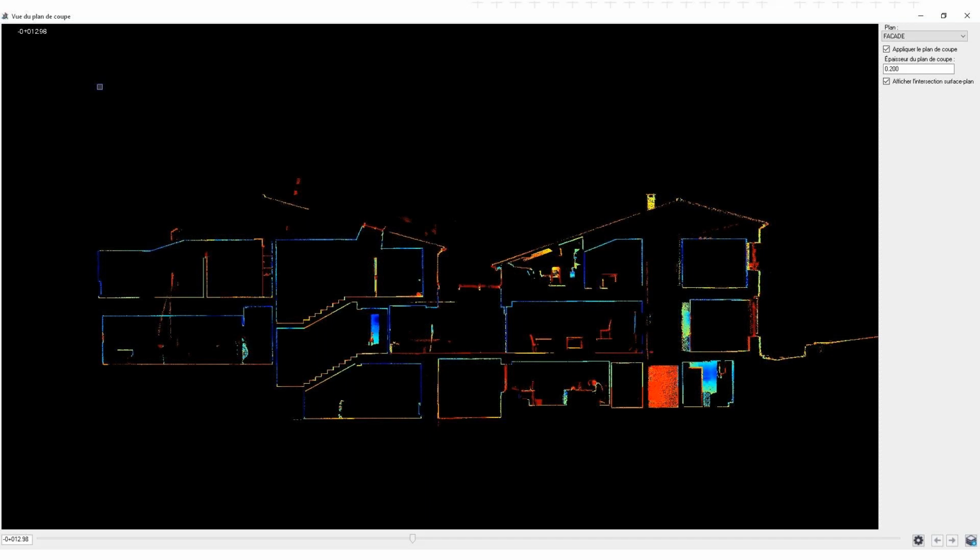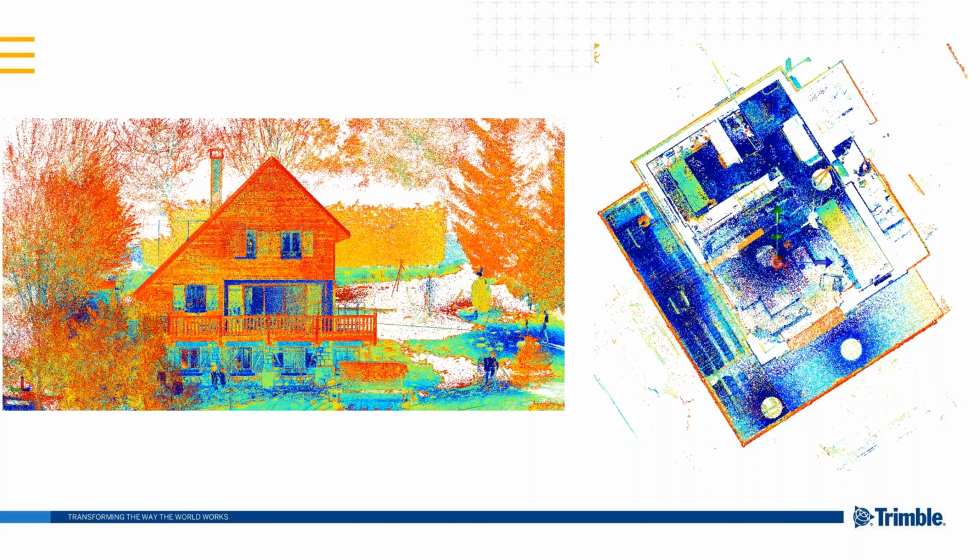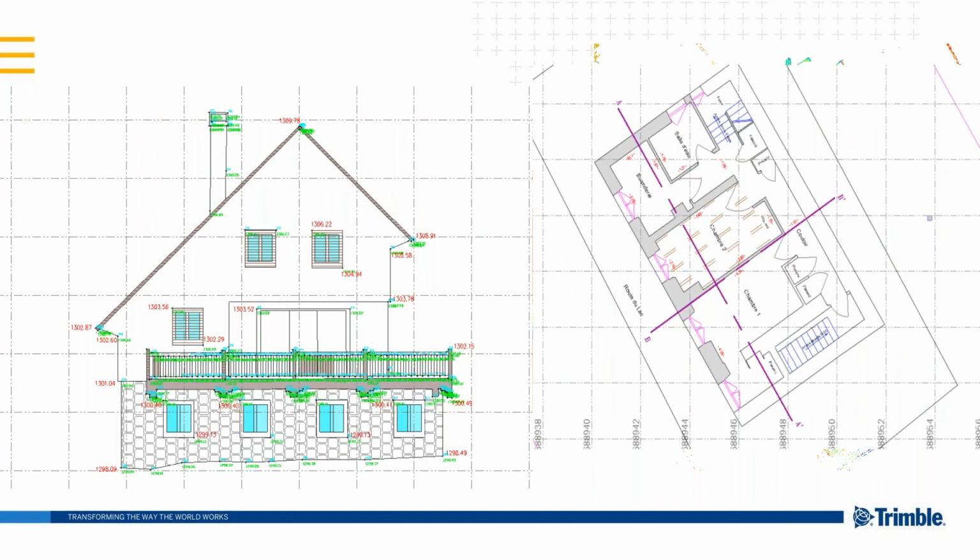So some examples that they did, it was another project from Yannick of a building facade and a floor plan. And in Trimble Business Center, you can do your cutting plane, then you can do some drafting. And with the drafting, basically you could produce your building elevation results as well as your floor plans. I hope it's going to come extremely slow. I'm so sorry.